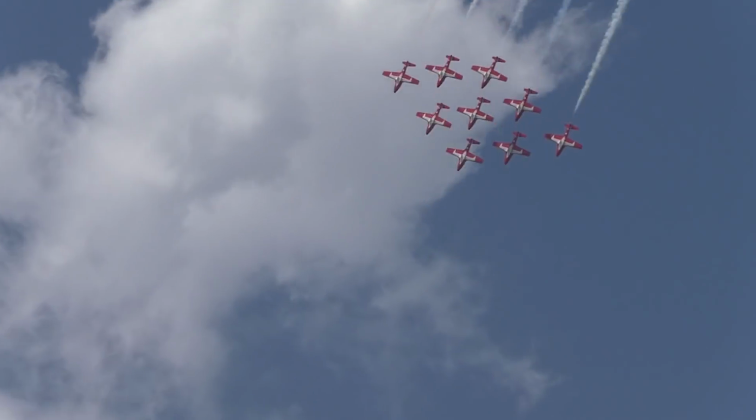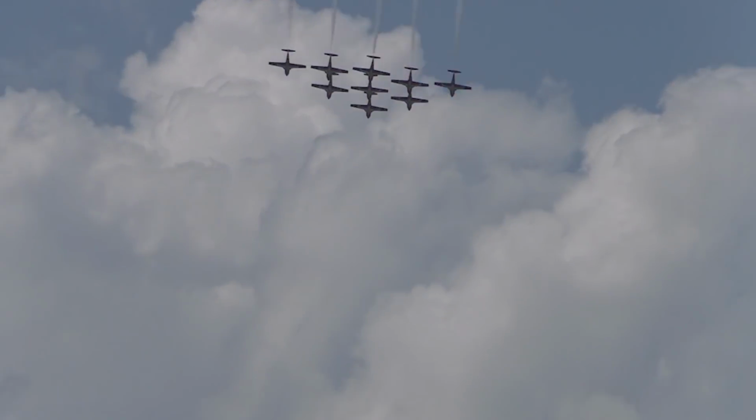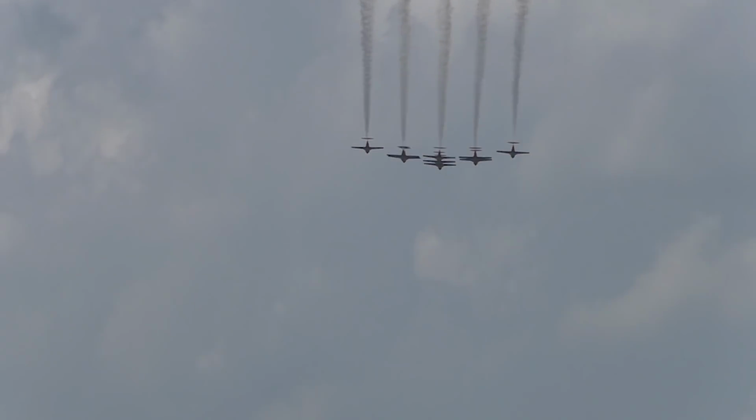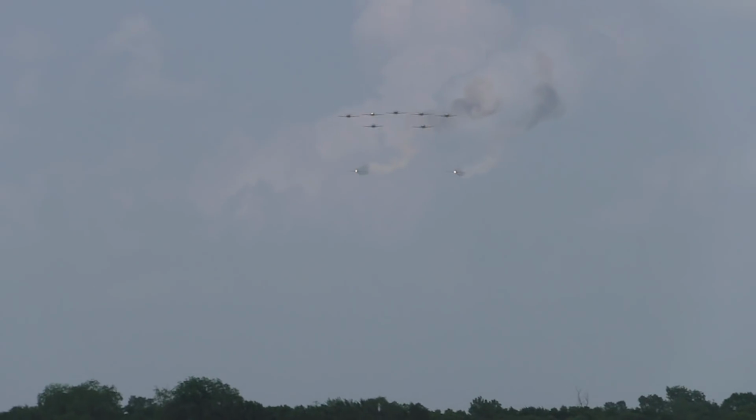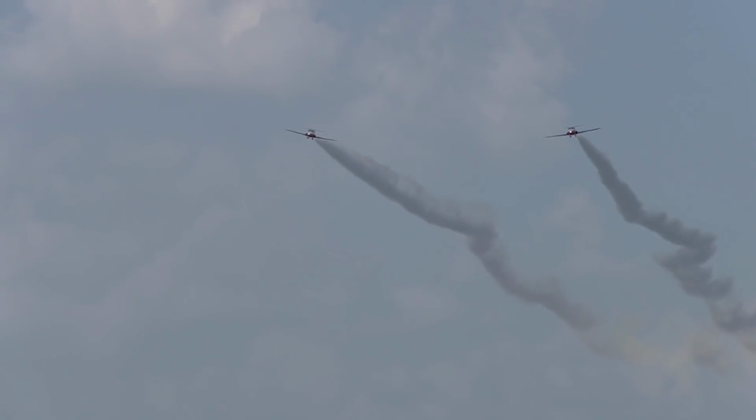Well, it is certainly true. You do get a very different style of display from teams using trainers, but it fills the sky exceptionally well, and it's a style that I find enormously entertaining. North American audiences, by the way, can expect a similar structure to the display when the Red Arrows come visiting later this year, and Tim, I know that's something you're looking forward to.